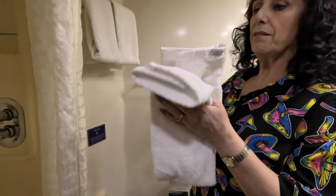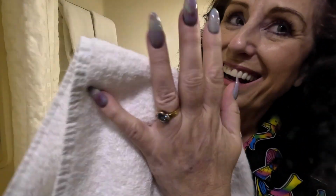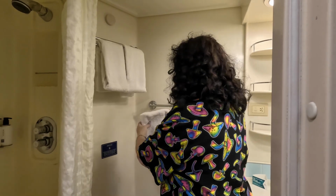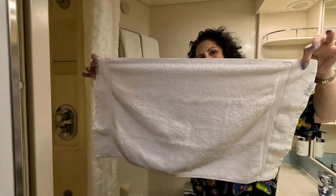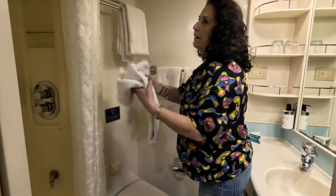Okay, let's see the other towels. Can you hear these? They're not hugely fluffy, but they are nice. They're nice and soft, and they've got a nice pile on those. That's your hand towel. And then I'll just show you the bath towel size.